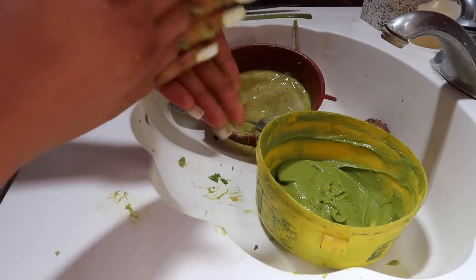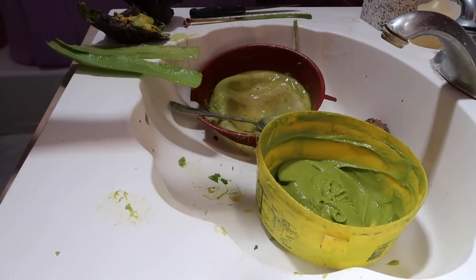Before I apply this mask, I'm just gonna clean my section.